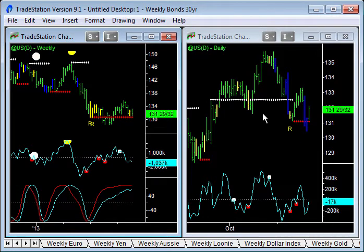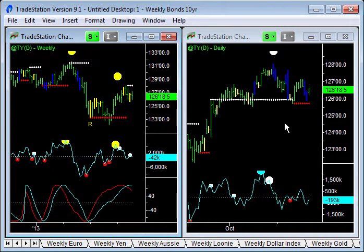The equities is overbought, bonds are oversold, so we could have a small move into bonds out of equities over the next couple of weeks, but just wait and see on this. Definitely my feelings are on the weekly chart we're still in the downtrend, but this activity is catching us a little bit. And then on the shorter term, so this is the 10-year, that was the 30-year.